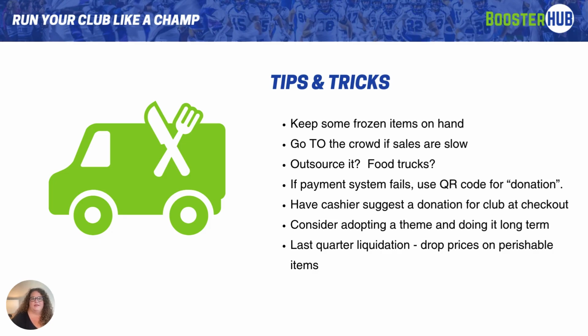One thing I recommend is to have a standby QR code. Wi-Fi is essential for processing credit cards, and we find that high school stadiums and high school concession stands in schools are the single worst places in the world for Wi-Fi. And so if you can keep a QR code that people can just scan and make a donation, a lot of people in good faith will, if you tell them, hey, our system's down, but can you scan this QR code and send us a donation, they're going to send you $5 or $10. You may even make more money, but it's a great backup plan.